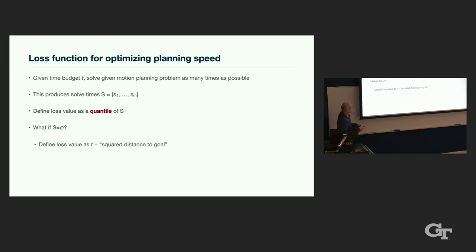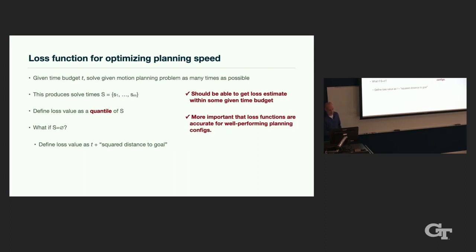So it discriminates between the ones that solve it and the ones that don't solve it. And between the ones that don't solve it, we have some way to gauge which ones are better. So we definitely always use at most time T to evaluate this. We are more accurate the more values we have, so that checks that box. And it's somewhat discriminative between terrible and not so terrible configurations. So this seems like it checks all the boxes of what makes for a good loss function.